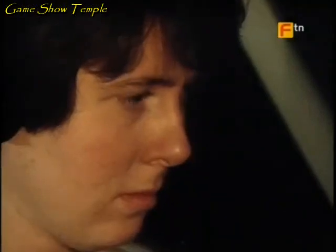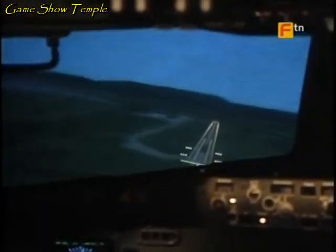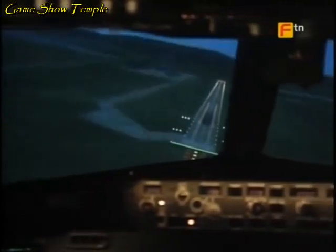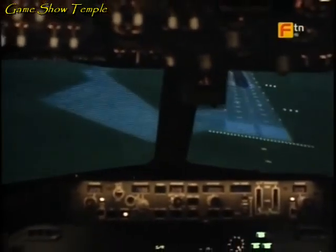Now sports journalist Julie Gibson at the controls. And there's the runway ahead, but she's much too high at the moment and pushing forward on the control column to try and lose height fairly rapidly. Starting to veer off to the left, and this doesn't look good at all. I don't think she's going to make the main runway.